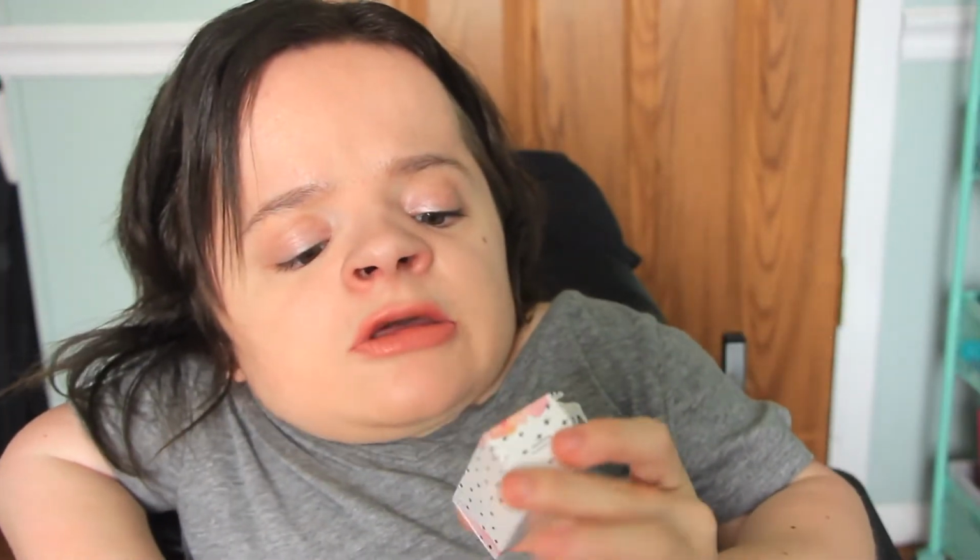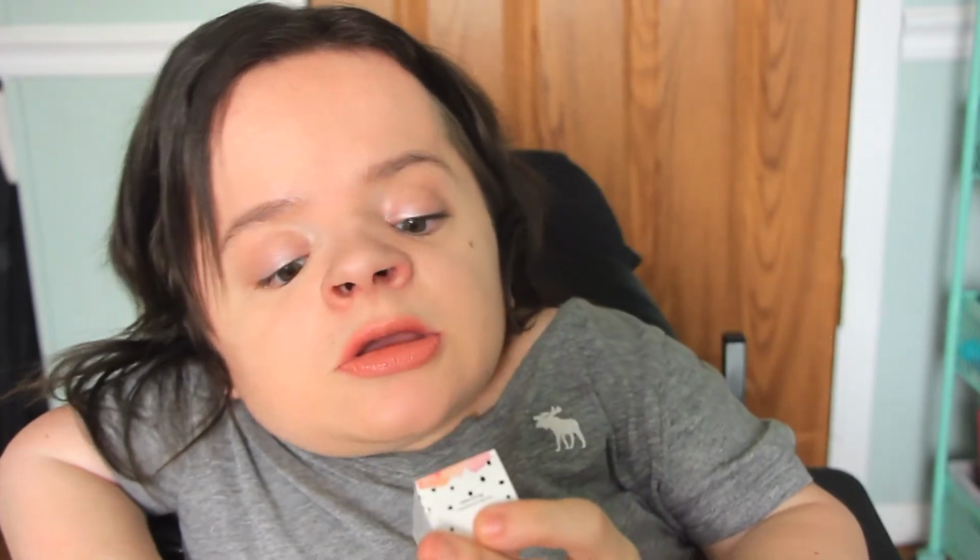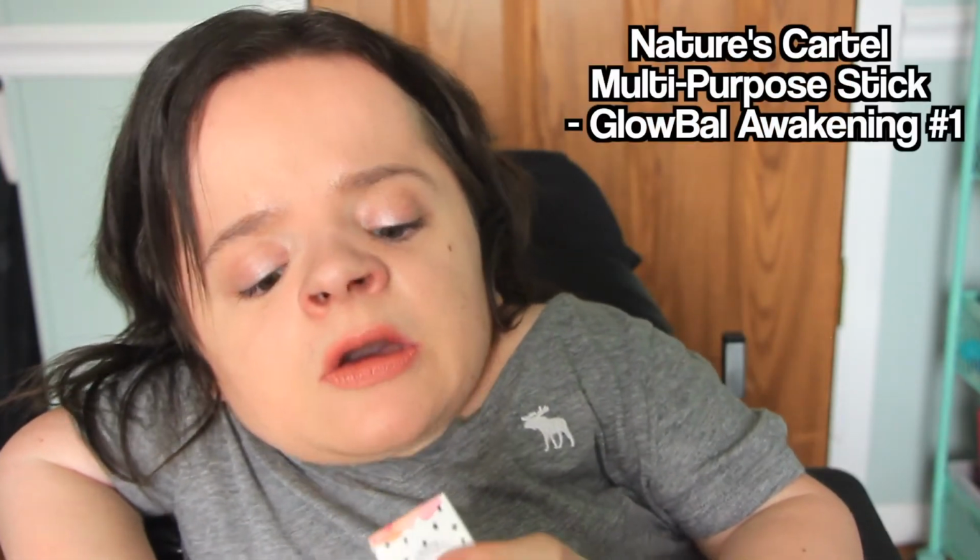Another new brand I have never heard of. So this is by the brand Nature's Cartel, and this is the multi-purpose stick. Okay, so here's what the product looks like. Nature's Cartel is all about non-toxic, cruelty-free products. The shimmery pinky color stick is so versatile. You can use it as a highlighter, eyeshadow, and a lip color.